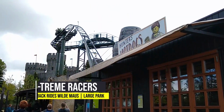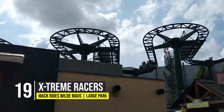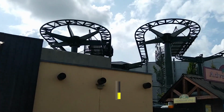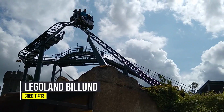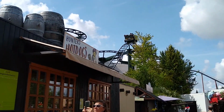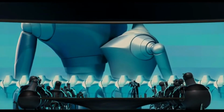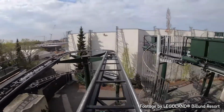At number 19 is Extreme Racers at Legoland Billund. This is a Mack Rides Wilde Maus. It is the large park variant and is a classic Wild Mouse experience, but bigger. In recent years it got renovated, and as I've been told, it was definitely not as good before the renovation. Upgrades, people! Upgrades! Now it offers fantastic laterals for a standard Wild Mouse.